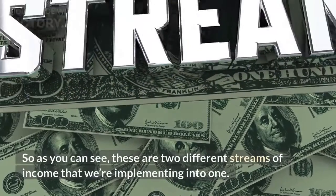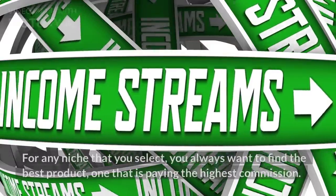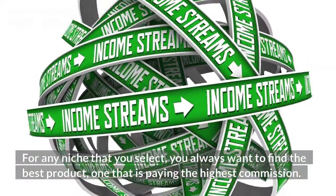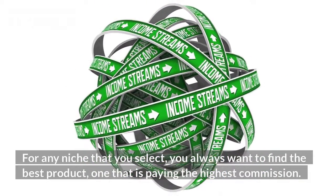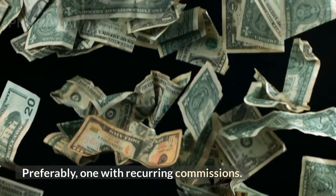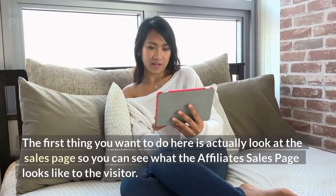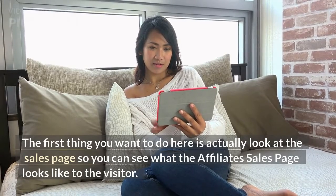So as you can see, these are two different streams of income that we're implementing into one. For any niche that you select, you always want to find the best product, one that is paying the highest commission. Preferably, one with recurring commissions. The first thing you want to do here is actually look at the sales page so you can see what the affiliate sales page looks like to the visitor.